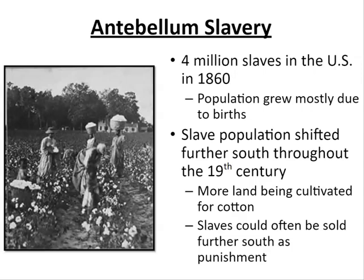The population of enslaved people shifted further south throughout the 19th century because that's where the land was being cultivated for cotton, especially an area of Georgia, Alabama, and Mississippi that is known as the Black Belt. That has nothing to do with the race of people who are living there. It has to do with the very, very black soil that is found in that area, and it was incredibly rich, and it was incredibly conducive to growing cotton. So that's where the slave population began to shift.